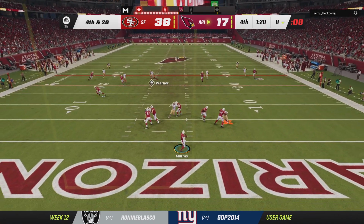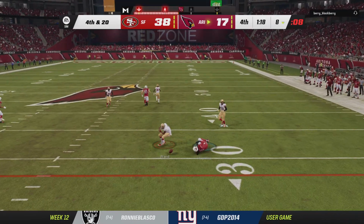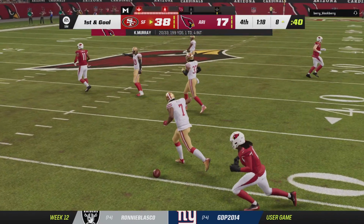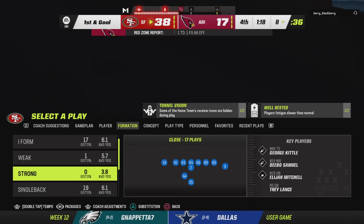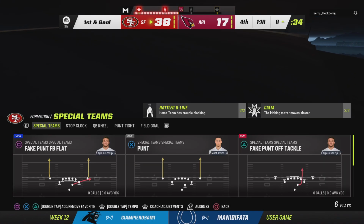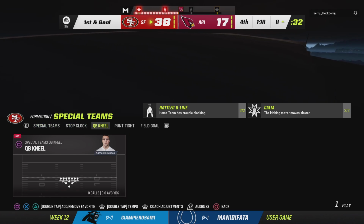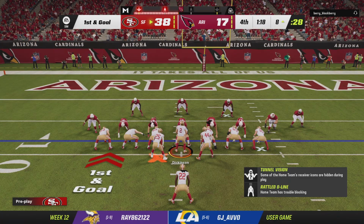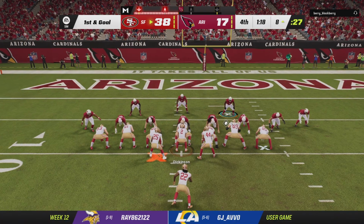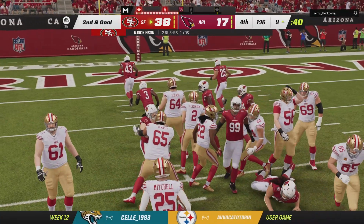Murray sets to throw on fourth. And it's incomplete. They cannot convert, and they turn it over. They had to go for it with such little time remaining. And now, boy, the ball's going to go over on downs here inside the 10-yard line. So this one fairly well in the bag as they take over with a first and goal.